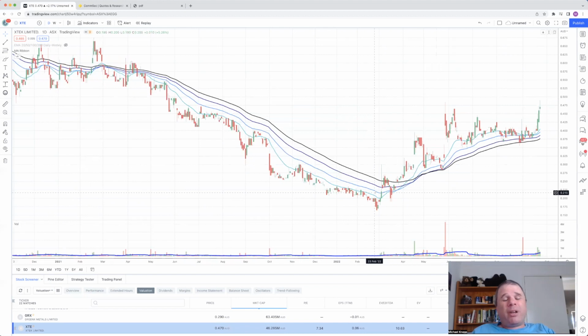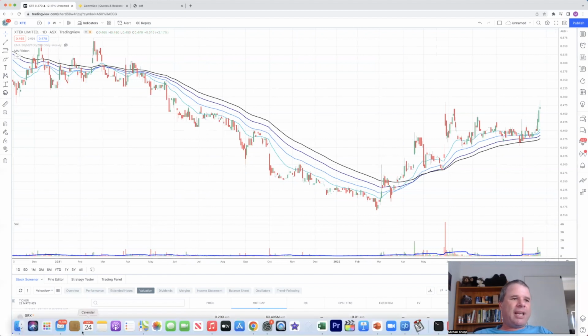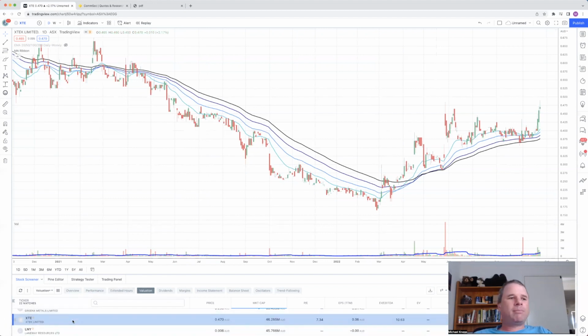And this company will be bringing in a lot of cash. In fact, more than likely, they will be declaring a dividend for financial year 23. Probably won't be declaring the dividend for another year. But a market cap of 46, P/E ratio of 7.3, EV to EBITDA 10.6. And because the cash flow is going to increase in financial year 23, more than likely, I think this company is still significantly undervalued, in my opinion.